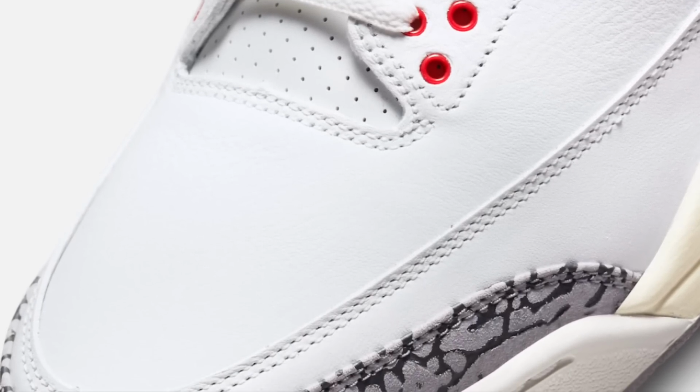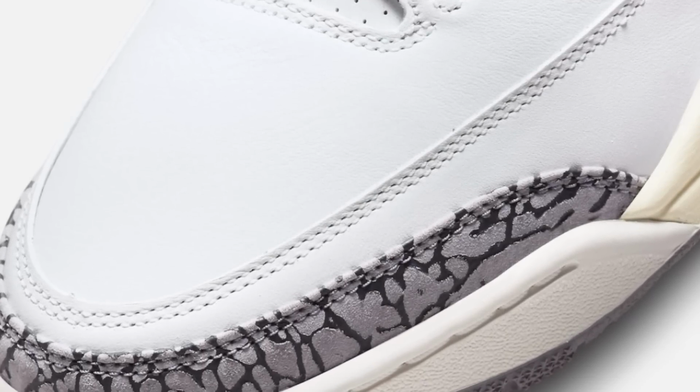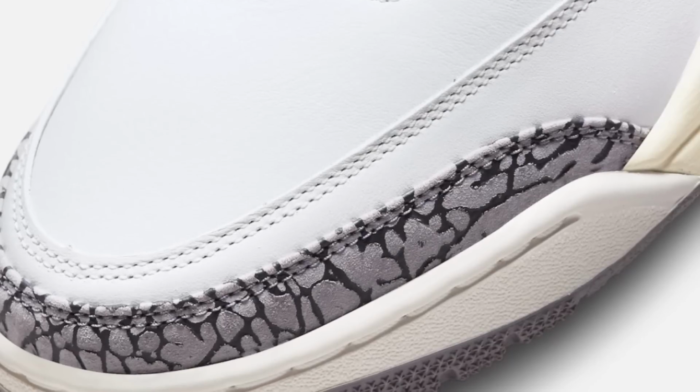Specifically, for this how to cop, we'll be going in chronological order, along with exactly how to efficiently manage your time and set up for this drop, since a lot is going to be going on at once as usual.